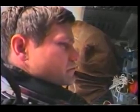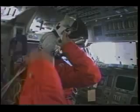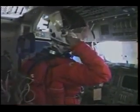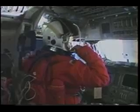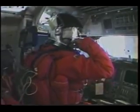Here we are strapped in for entry. I'm about to put my helmet on. The entry was fascinating for me because we came right down the center of the United States over the heartland of America on a pretty clear day. And going Mach 20 at 200,000 feet is a fantastic feeling. We could see the cities and airports just whizzing right by. We passed up an airliner. I wanted to wave, and it was really quite a feeling coming in for entry.